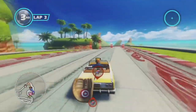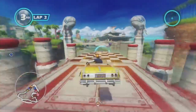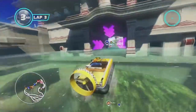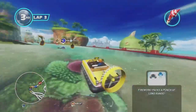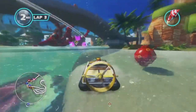The Wii U gamepad was used to display a map of the course, a weapon camera, and even a rear view camera. Sonic and All-Stars Racing Transformed was also the first Wii U third-party title to reach number one on the sales charts during its release window. And you know what? This is a pretty damn good game, and at least for me, it was really damn hard. Or I just suck at video games.